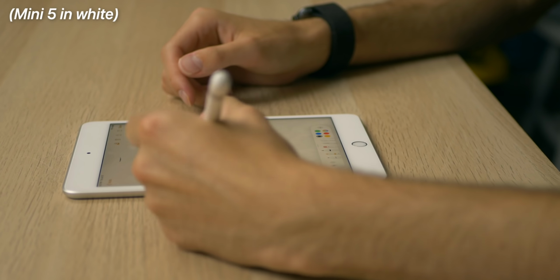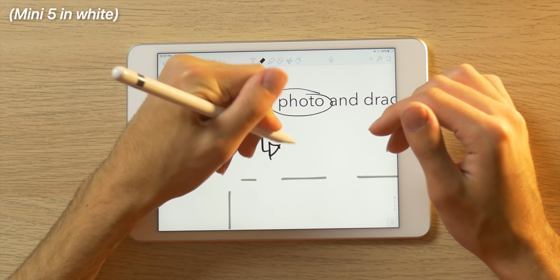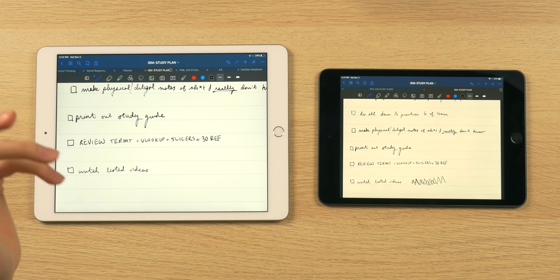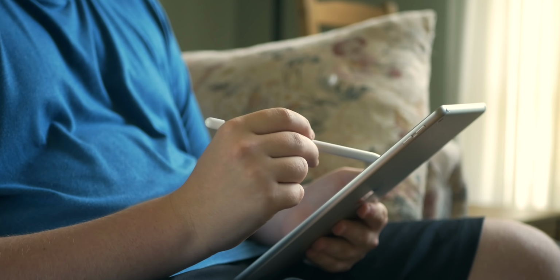And it's not that you can't take notes with the iPad mini. I've done it before and it's been a nice experience, especially with the non-air-gapped display here. However, with the 10.2-inch iPad, it's more similarly sized to a piece of paper, and it allows you to rest your hand on a part of the screen when you're writing. So I just find it to be a less cramped experience.